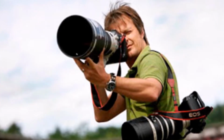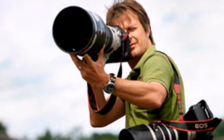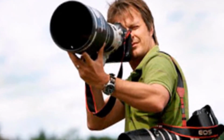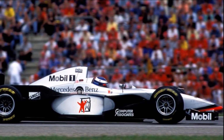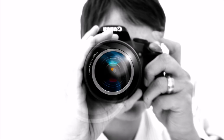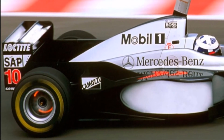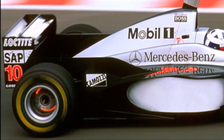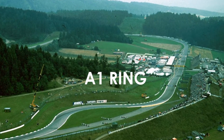Häkkinen's car conveniently stopped near photographer Darren Heath, who had been eagerly waiting for this opportunity. He snuck over to the car, sneakily poked his camera deep into the footwell, and rapidly clicked the shutter. Suspicions were already brewing when sharp-eyed onlookers saw the rear brakes of the McLaren glowing in the middle corners during the previous race at the A1 ring.